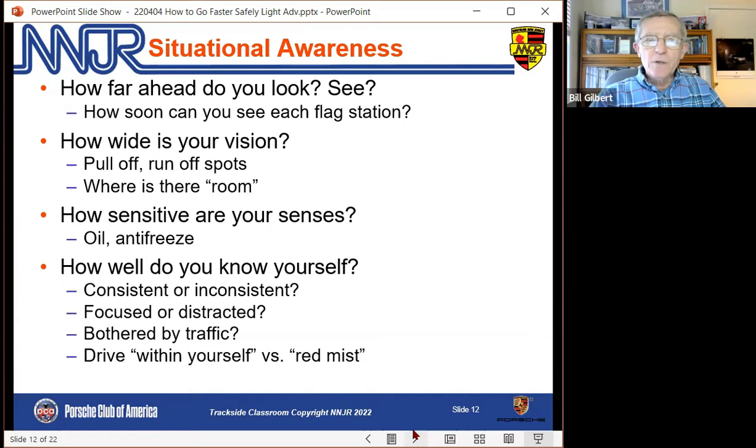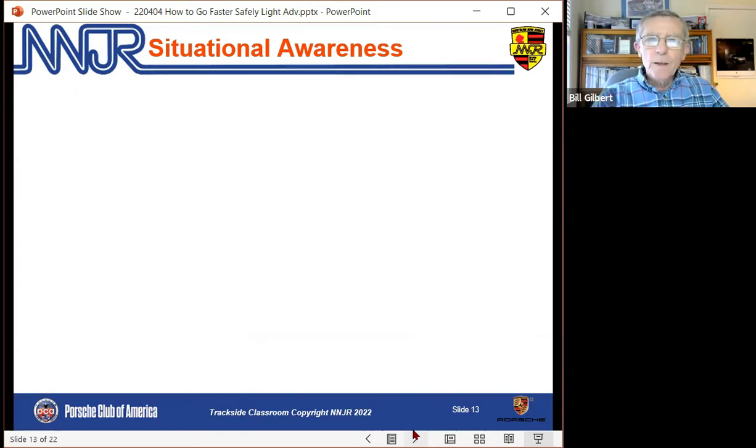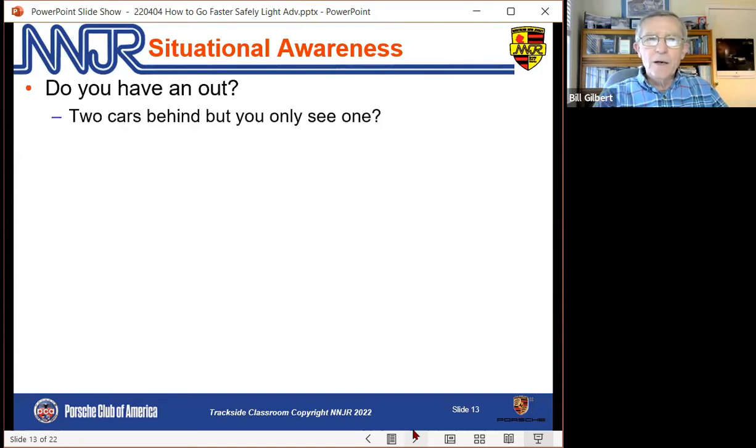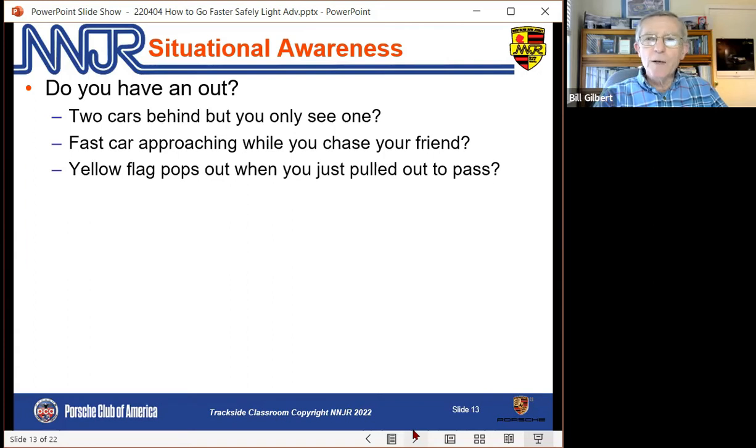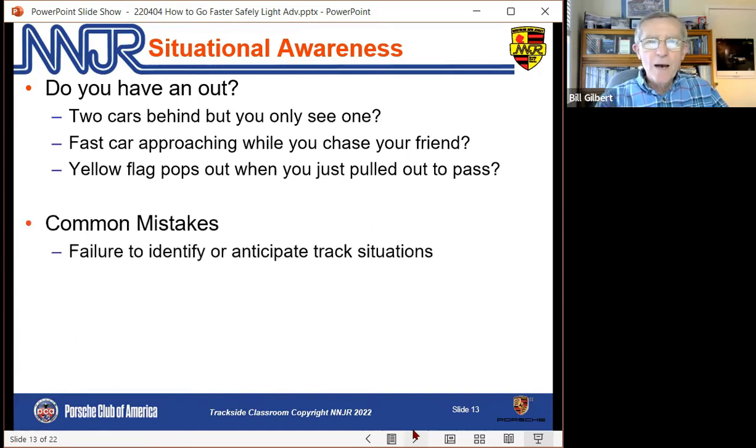How wide is our vision? Are we aware of where pull-off and run-off spots are? Where is there room? How sensitive is our nose to the smell of antifreeze? Our sight to the oil on the track? And how well are you aware of yourself? Are you focused or are you distracted? And so on. Other factors: have you thought about an out? If there's two cars behind and you only see one of them, a yellow flag pops out when you didn't expect it. Here are some common mistakes.